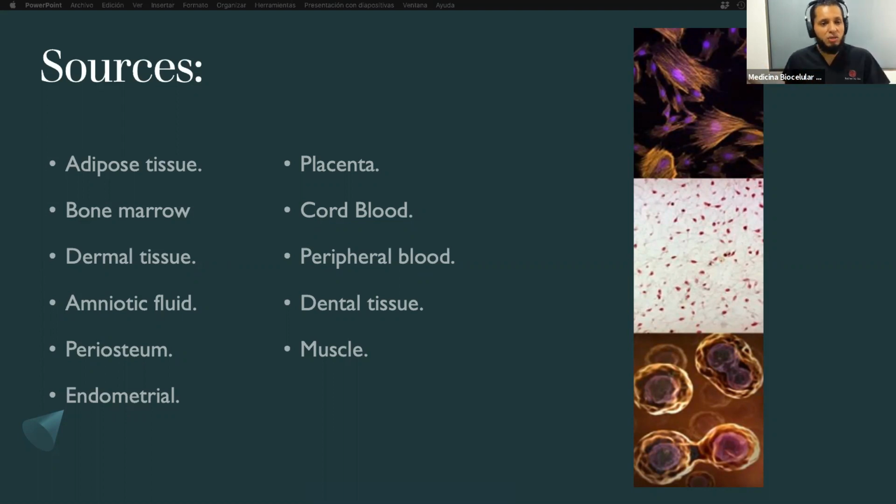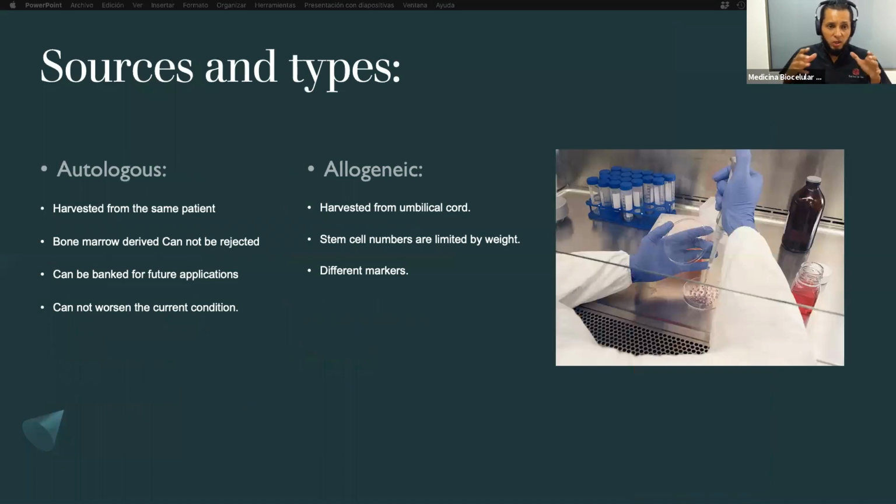I'm not saying that they don't work. I'm not saying that it's a scam. I am just saying that per definition, those are not stem cells. They can be tagged, and that is the reason why they fall in some form of gray area for the FDA. They can be tagged as cell-based product. Now, let's focus on what can actually be used and administered for human applications, and I'm talking about the actual sources and types of stem cells that we can handle here in our clinic.